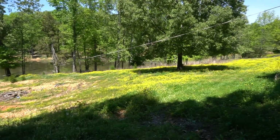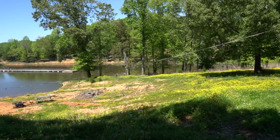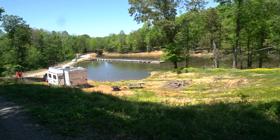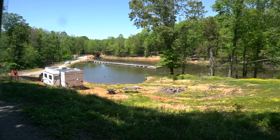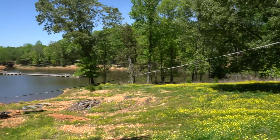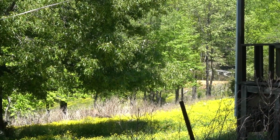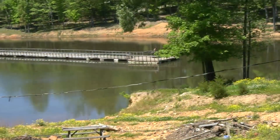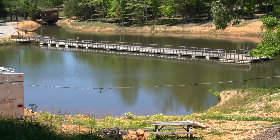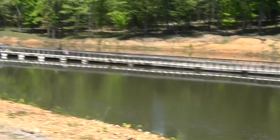Wow, this is a good size. This is beautiful, Rob. We got 88. So all these ponds are stocked with catfish, bluegill, largemouth bass, and striped bass. Last week, Tom caught a 20-pound cat on the pond way over there. So Tom built all the ponds. They were not here originally. Really resourceful.